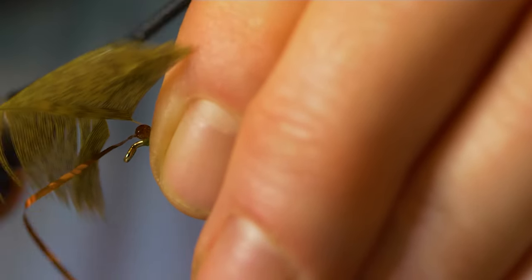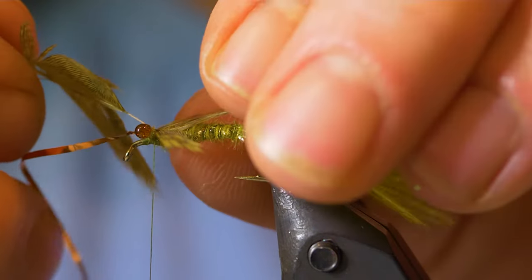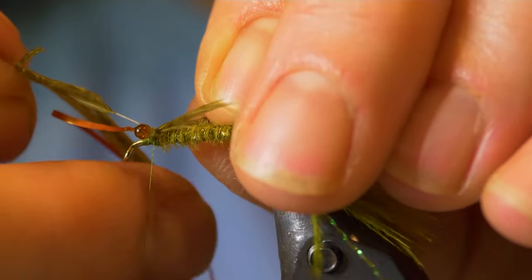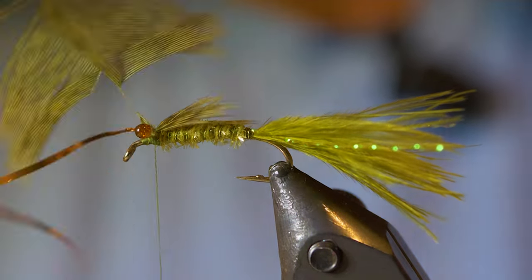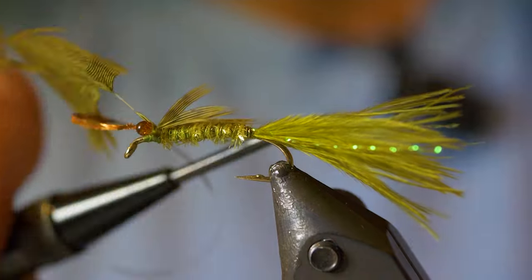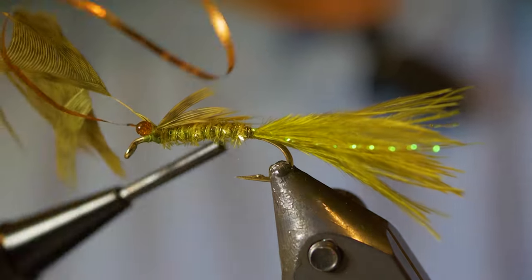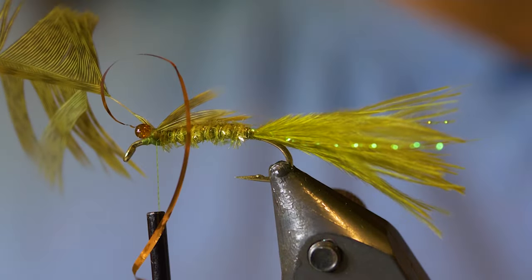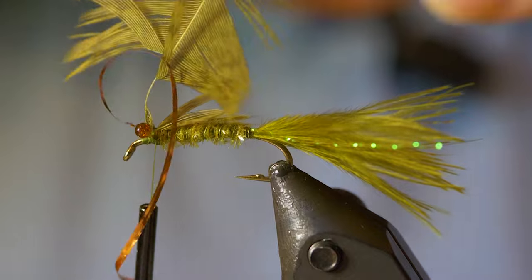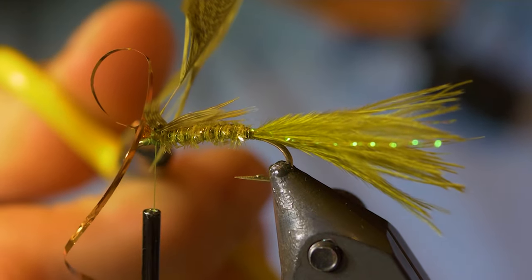I'm just going to give it a couple of wraps first, and then pull it to get it to the length I want. It's about there. Give it a couple more wraps, and then you can snip away your stem.